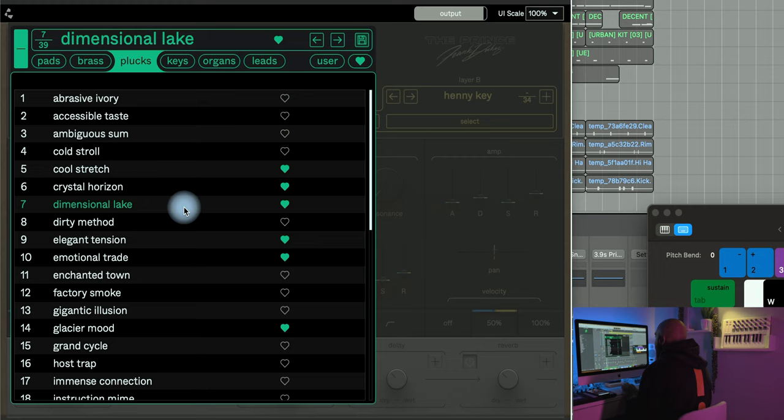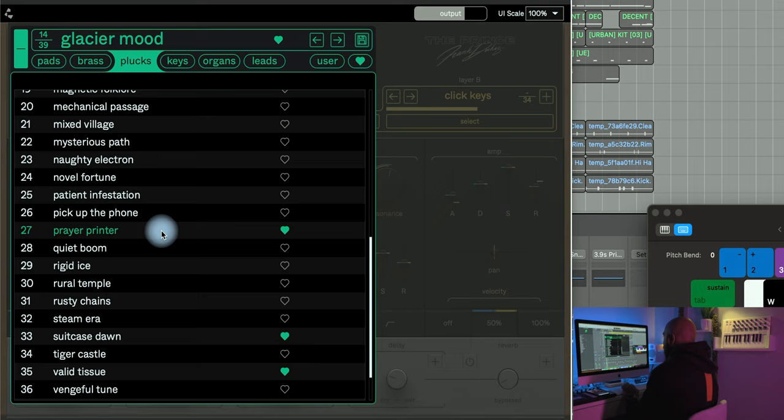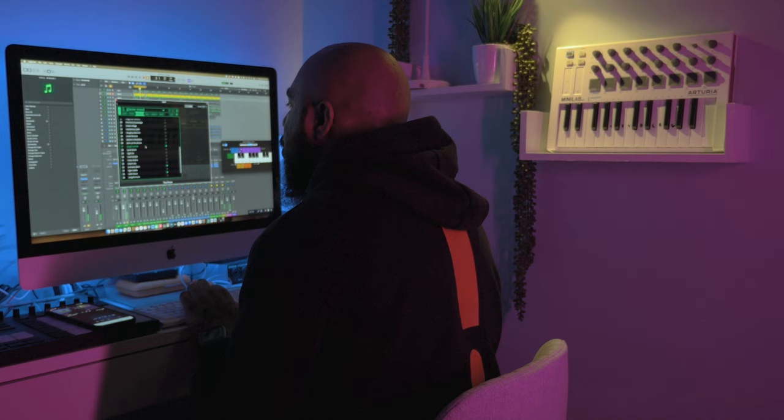Called Dimensional Lake. Really dope, really dope. This one is called Glacier Mood. So much character in these sounds. So much character. This one is called Prayer Printer.